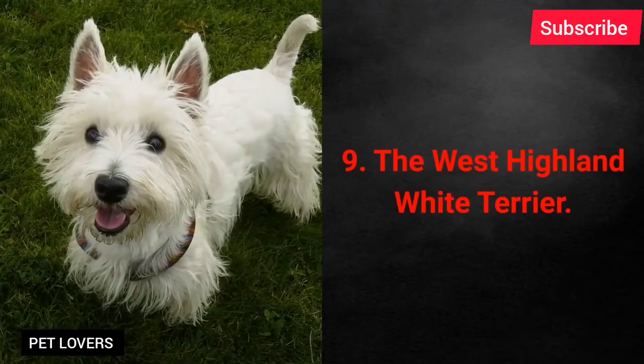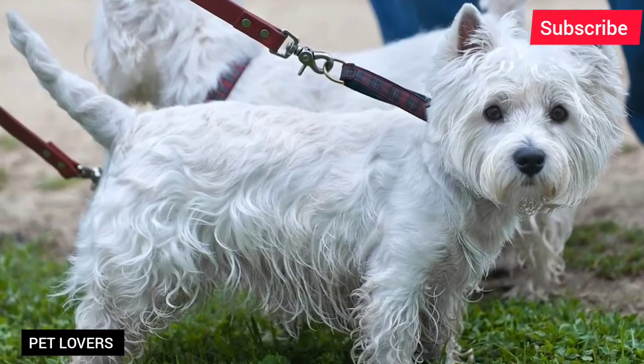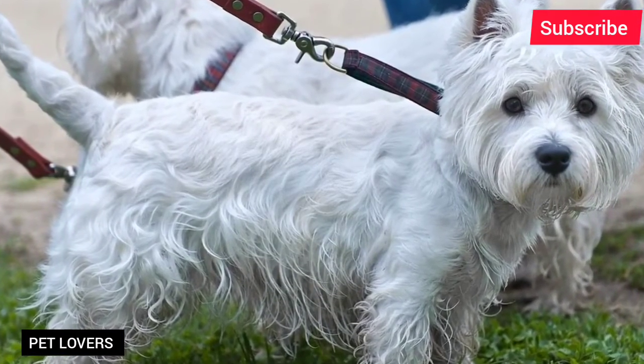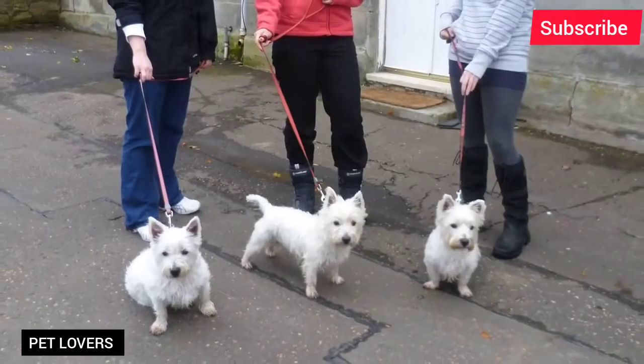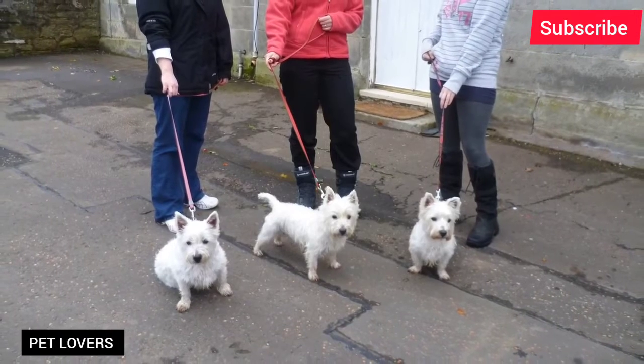Number 9, the West Highland White Terrier. The West Highland White Terrier, also known simply as Westie, is a highly popular little white dog. What's their secret? Westies are happy and loving dogs that always seem ready to have a good time.